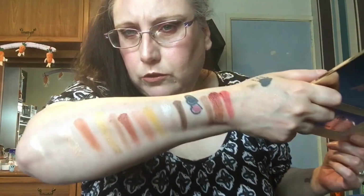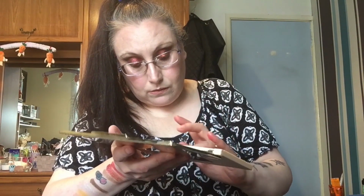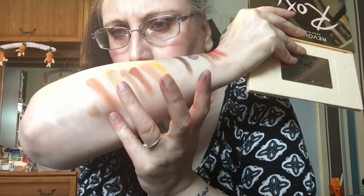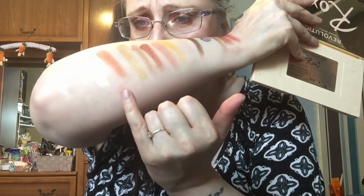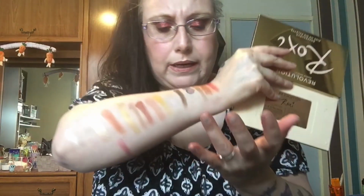Right, where are we up to? Okay. Right then, we're going over here. So this is Sunset, which I have used. It doesn't look the greatest on a swatch, but it does go on really nicely. And I will do a look with this palette.